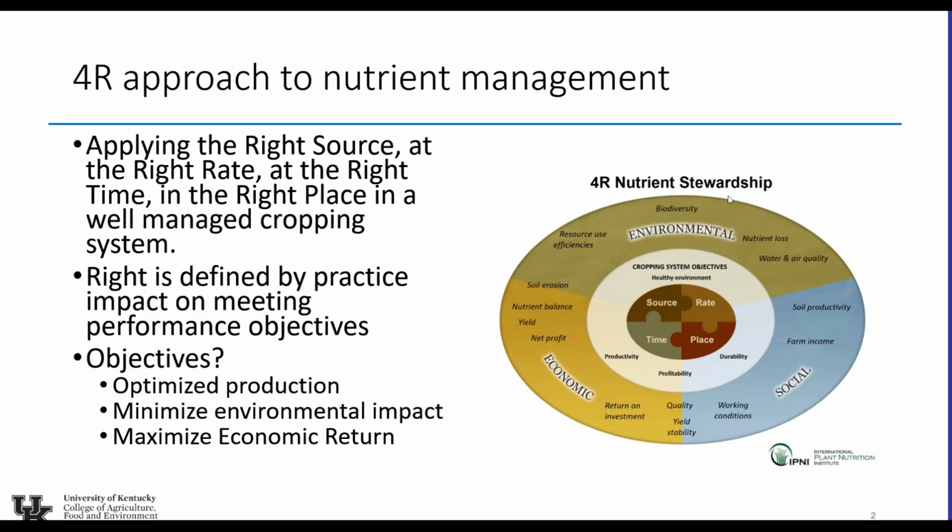So I always like to start with the 4 R's, put out by the Fertilizer Institute and International Plant Nutrition Institute, supported by the ag fertilizer industry. The 4R approach to nutrient management focuses on applying the right source of fertilizer at the right rate, at the right time, in the right place, in a well-managed cropping system. But I think it's important to point out that right is defined by the performance objective.